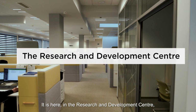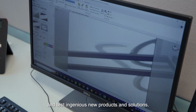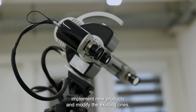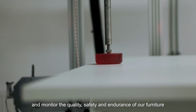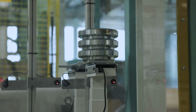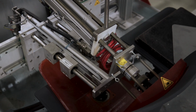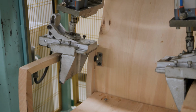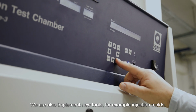It is here, in the Research and Development Center, that our experts come up with and test ingenious new products and solutions. They create products, make sure that they can be pushed to mass production, implement new products, and modify the existing ones. They organize numerous tests and monitor the quality, safety, and endurance of our furniture before it's released to the clients. We also test the implementation of new tooling, such as injection molds.